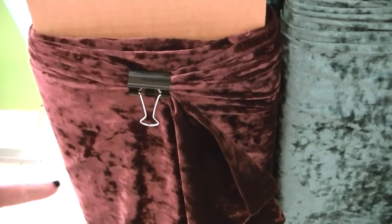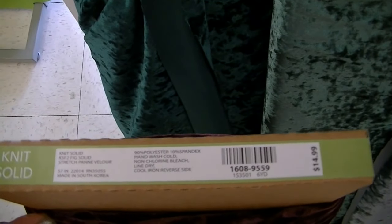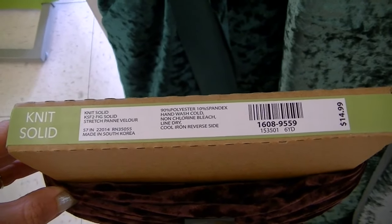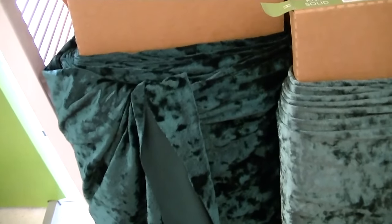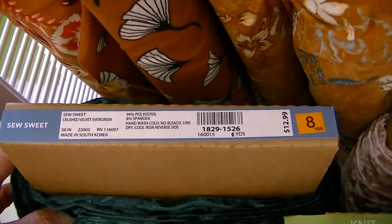This one, this burgundy color, is called Fig. It's a stretch, I think you pronounce that pan, P-A-N-N-E. I think that's what Jen from Today in Jen's Sewing Room taught us. And that's a velour. Really pretty. And then this one is gorgeous also. It's called Evergreen. It's so pretty. And it's part of the So Sweet collection, crushed velvet.